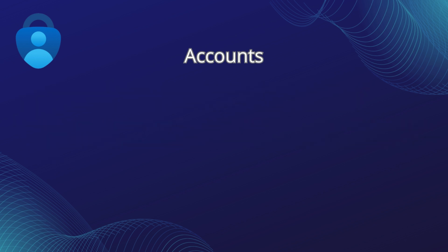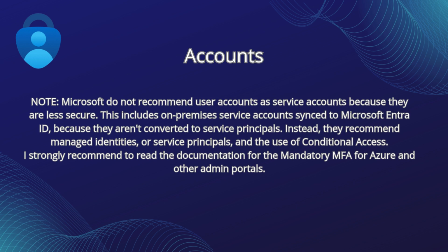Administrators applying conditional access policies to the user-based service accounts can reclaim this user-based license and apply workload identities license to apply conditional access for workload identities. Note: Microsoft does not recommend user accounts as service accounts because they are less secure. This includes on-premises service accounts synced to Microsoft Entra ID, because they aren't converted to service principals. Instead, they recommend managed identities, or service principals, and the use of conditional access.